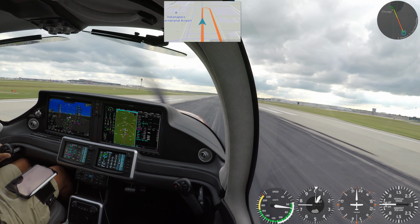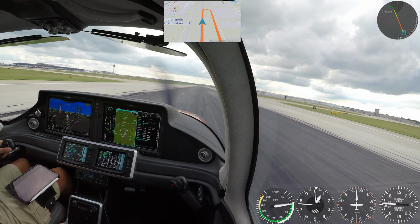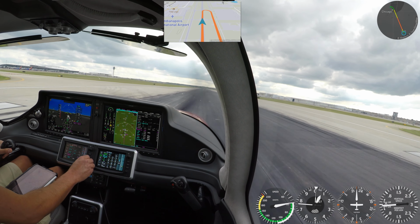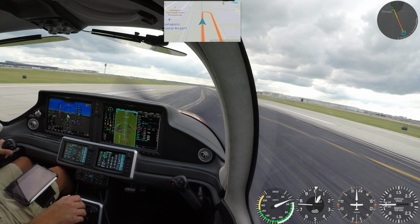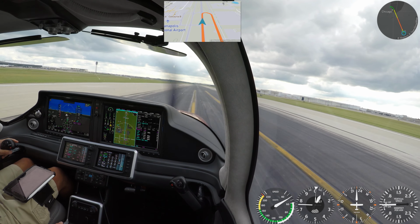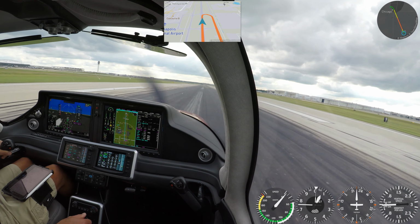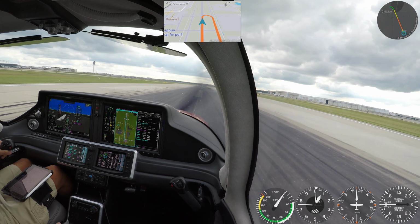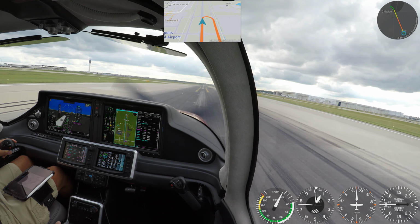3729 Heavy, fly runway heading, 23 left short and cleared for takeoff. Runway heading, cleared for takeoff, runway 23 left short, 3729 Heavy. Yeah, Cirrus 4 Papa Tango, we're going to Million Air. Cirrus 4 Papa Tango, turn right at Alpha 5 and contact ground point 9. Right Alpha 5 and ground point 9, Cirrus 4 Papa Tango.